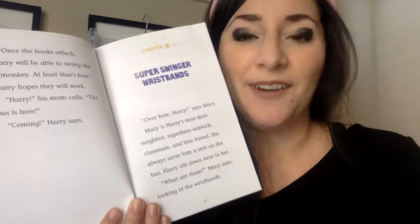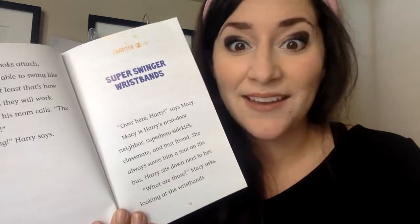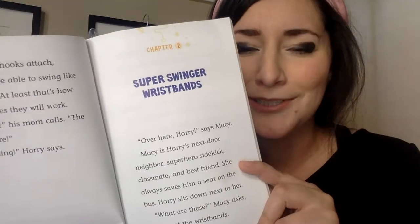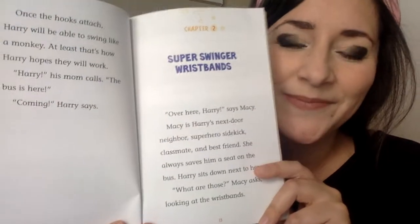Okay, if I was Harry's teacher and he brought these on our field trip, I would not let him go swinging with the monkeys. I wonder if that's his plan, to actually swing with the monkeys, or maybe just like the monkeys in a different tree. I don't know.